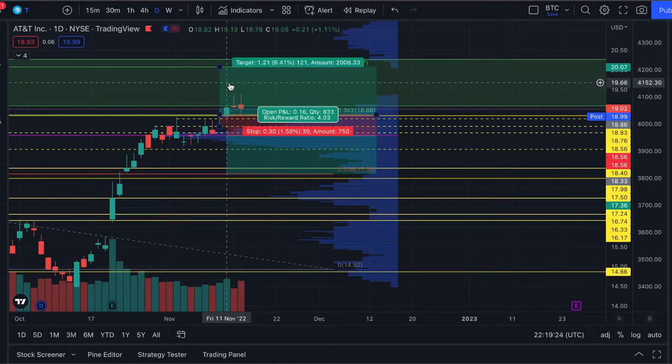When you get CPI and PPI and big economic reports coming out during the week, it's actually more risky because it's basically a high volatility event. So it sometimes behooves you to wait it out.